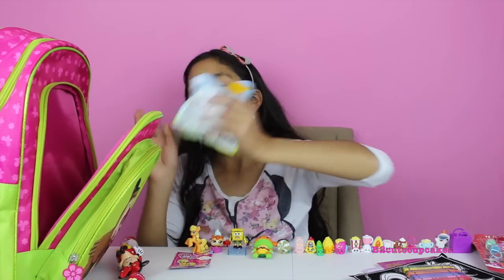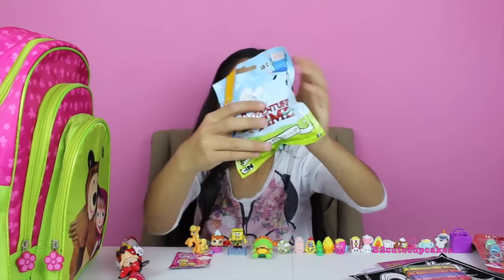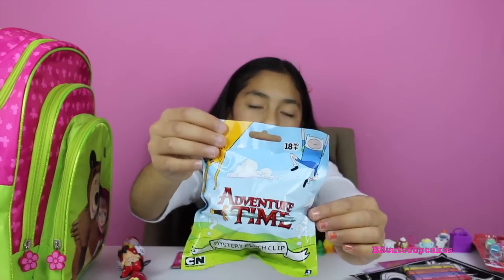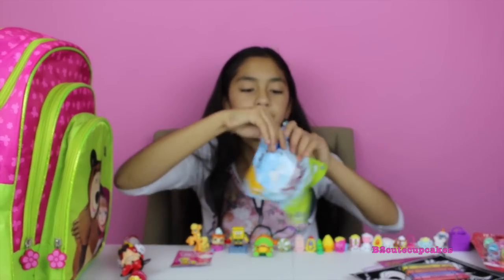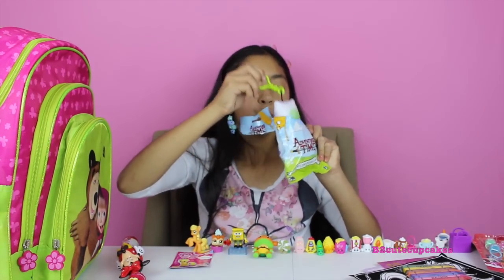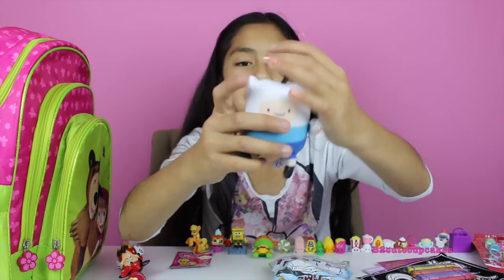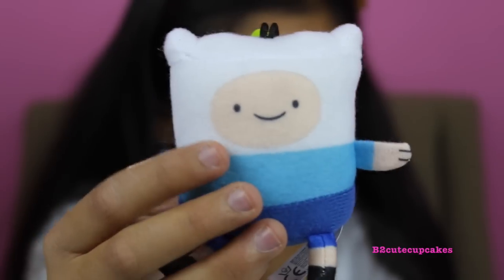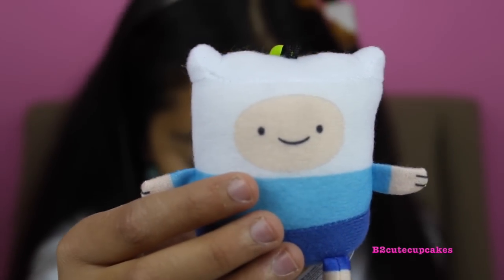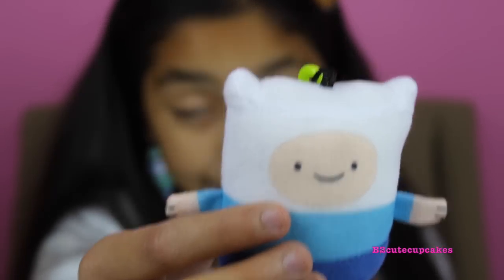Okay. So this one's our last surprise in the middle pocket. So we got an Adventure Time Mystery Plush Clip. So I guess you can hang this onto your backpack. Okay. Open it. Ooh, cool. They're like little plushies. So this one, we got Finn. I'm so happy I came out. So there's a lot to collect. You can collect Jake, Finn, BMO, Fiona, Princess Bubblegum, Lumpy Space Princess. I wanted either Princess Bubblegum, Jake, or Lumpy Space Princess. So I'm going to show you how they look like.